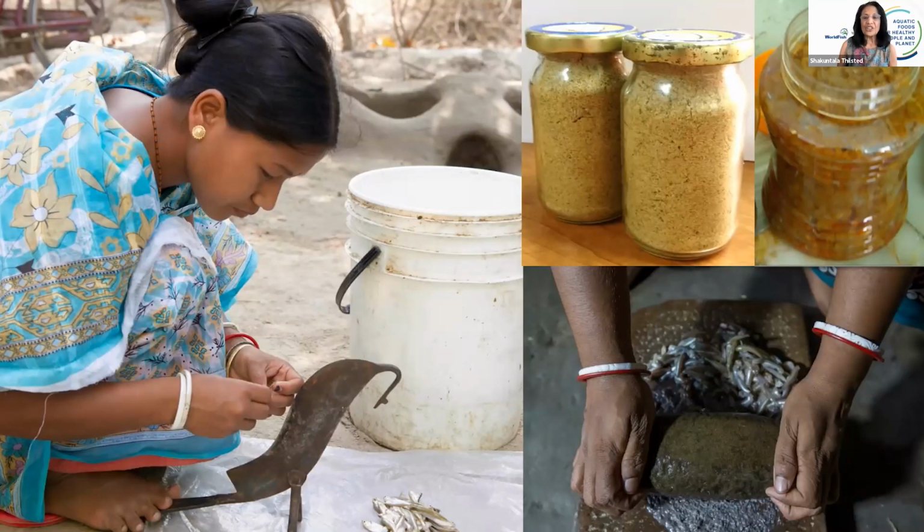Moving from production to supply chains and processing. Here, I show diagrams that show how the aquatic foods, in this particular case small fish, which are highly nutritious, are used to produce a fish chutney, the bottle to the right, which is used for pregnant and lactating women. It's used as a condiment: a heaped tablespoon, which is equivalent to 60 grams of fresh fish, can be added to the main meal of pregnant and lactating women.